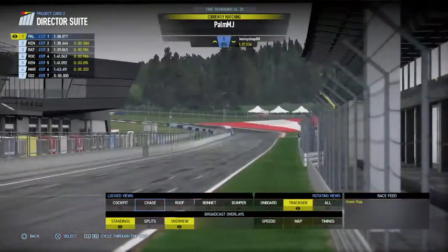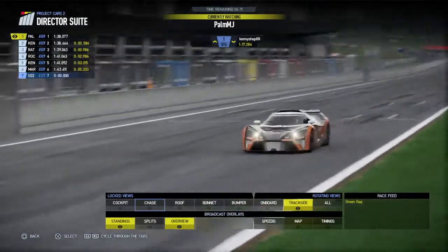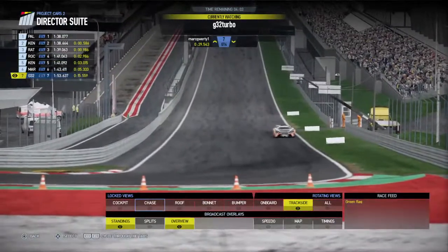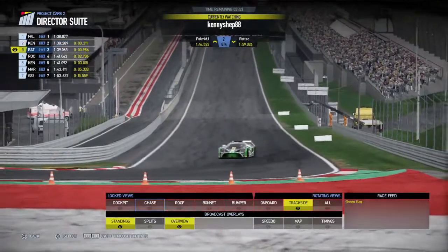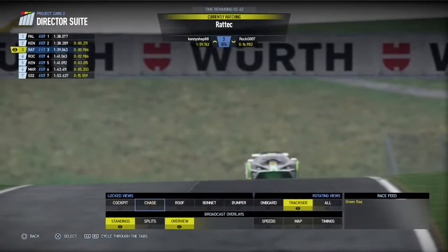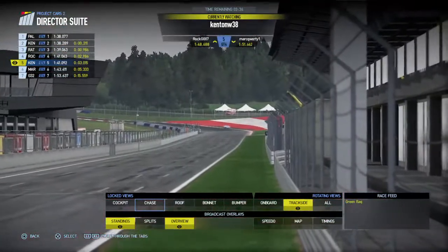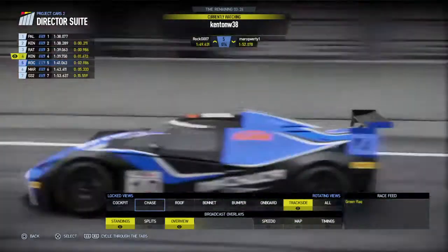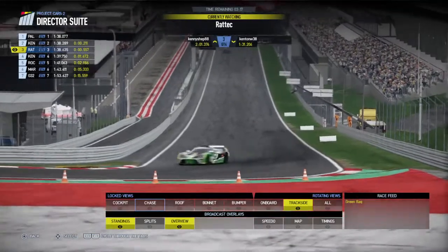Palm, is he going to do better than his last lap? Doesn't beat his last lap. G32 crosses the line. He gets a 1:53.6. Kenny with a 1:38.2. Let's see if Kento can set a better lap now, if he's had a smoother run. He goes up a position with a 1:39.7. 1:38.6 from Ratek, who improves his time but stays in third place.